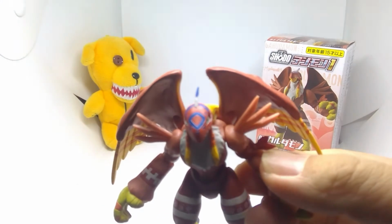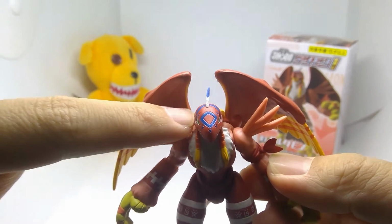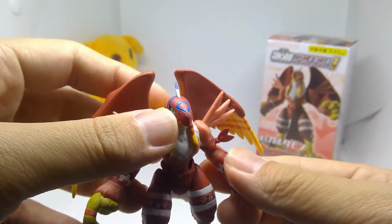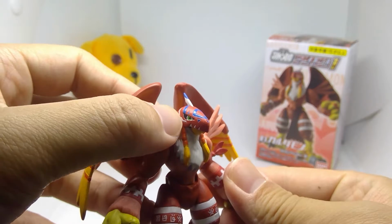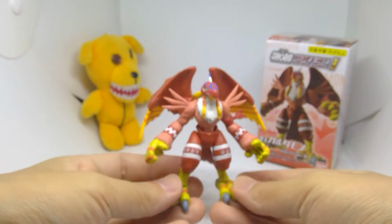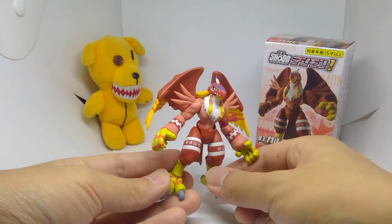If you look at it, there's grooves here, and none of the paint is painted off. It's perfect, and the eyes are nice and crisp, and they got white here. Honestly, the paint apps on this SHODO Digimon line are spectacular. Definitely props to them for that.